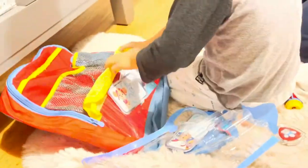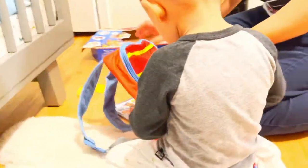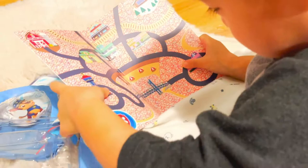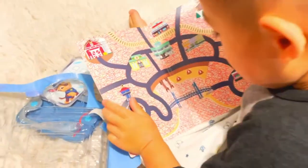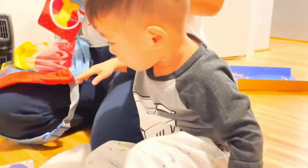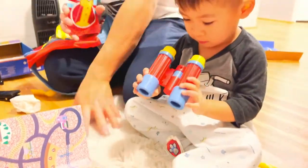Ella, what's this? What's inside there? Oh, that has to cut some more. Wow, is that an adventure city? Or an adventure day? Inside. Where are your pup treats? Where's the other one?